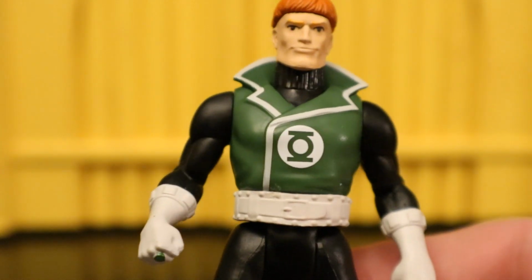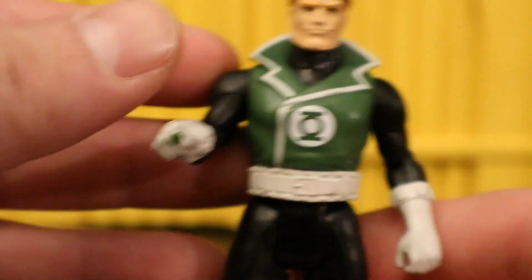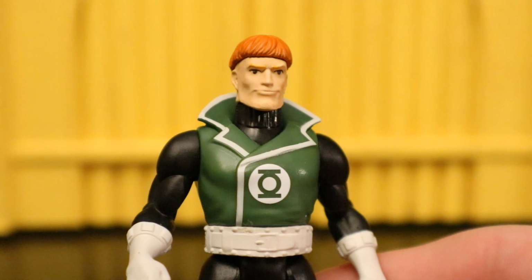Usually has that turtleneck thing going on. You see the Green Lantern logo on his chest. They did include the power ring on the figure. That's pretty cool. Looks to be a unique body, at least doesn't look familiar to me.